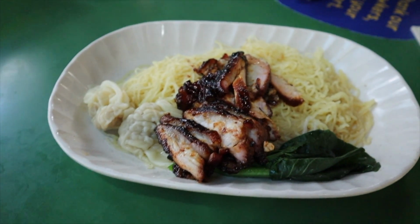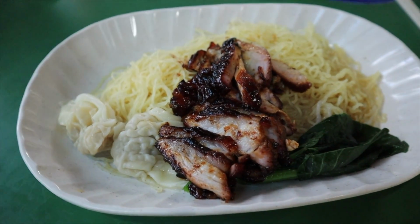This is what I've gone for, delicious wonton noodles. This is actually delicious. It's a very different wonton style than I've had before. This tastes more like barbecued, and guys, this only cost me $3. You cannot go wrong with a $3 dinner. So if there's one good reason to head to Singapore, it's definitely for the food.